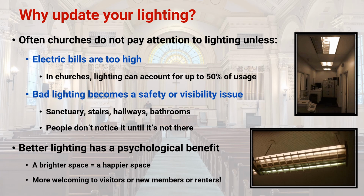Another aspect to this is that better lighting also has a psychological benefit. A brighter space is a happier space. There are studies that show that people's moods get elevated, they get more excited, they get more motivated to be there if the lighting is right. It can also be more welcoming to visitors and new members. Or if you're trying to rent out parts of your space, lighting is going to be a key part of getting people attracted to your spaces.